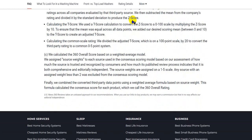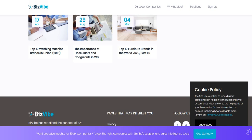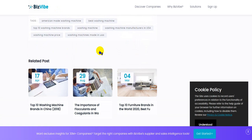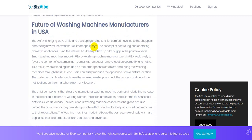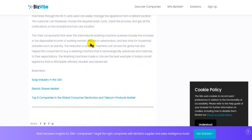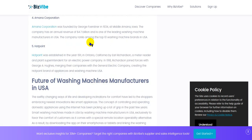The clothes washers made in the USA are the best illustration of the present smart machine that is reasonable, efficient, durable, and advanced. From top loaders to front loaders, clothes washers have progressed over the course of the years with new features and styles. The present washers are smarter, cleaner, and simpler to use than the earlier models. However, picking the ideal one can seem overwhelming with the number of choices available.